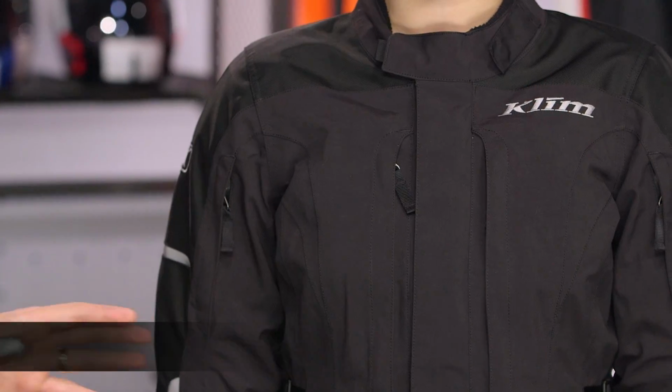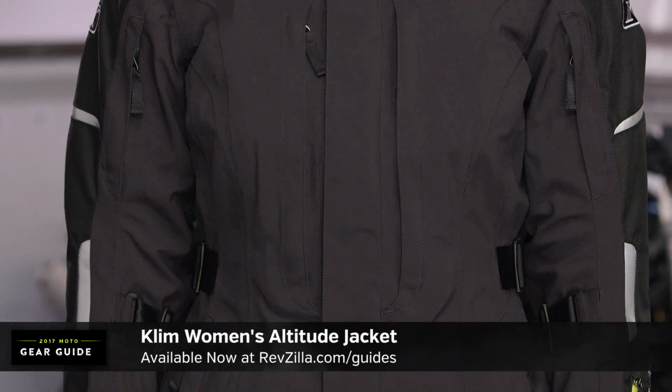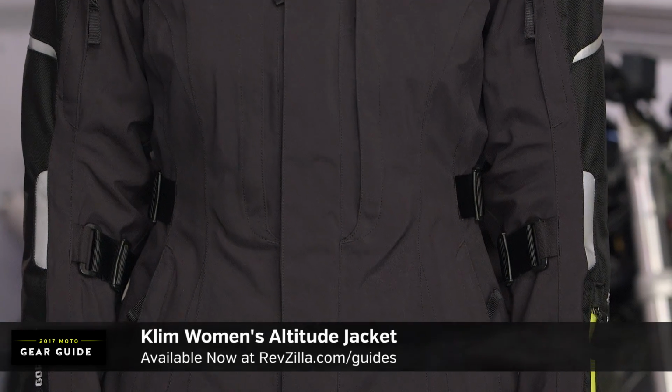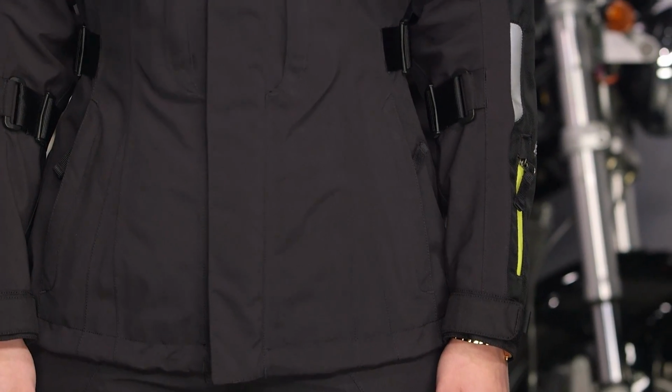So if you're looking at this and you're thinking it's not quite your flavor, check out the Klim Altitude GTX. That's going to bump you up into a full Gore-Tex jacket, but now what you're going to do is you're going to bring your own base layers and you're going to figure out what base layers are going to work for you, because the Horizon 2 is going to come with all the base layers included. You get a full thermal layer with this jacket that the Klim Altitude isn't going to give you.